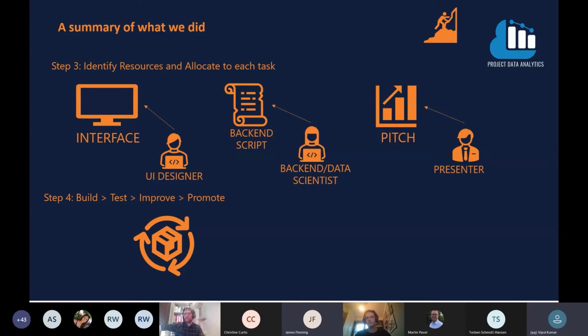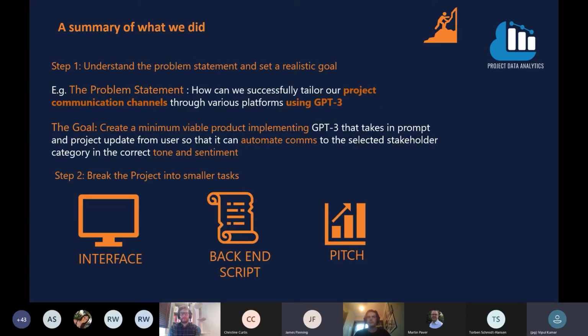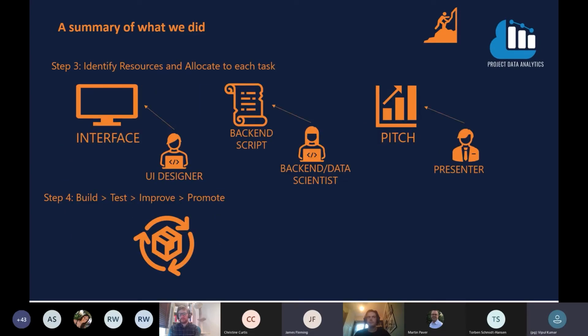Next slide, please. Yeah, so once we were done with step 1 and step 2, the third was delegation of those smaller tasks based on the skill set within our team. We did it accordingly as per the skill set available. First, delegating a person for UI designing, user interface, then a backend developer to interact with GPT-3. I picked up that task, and the third was delegating someone to start working on the presentation and the pitch since day 1. And once we were clear with steps 1, 2, 3, the final step was to build, test, and improve, and finally promote the application.